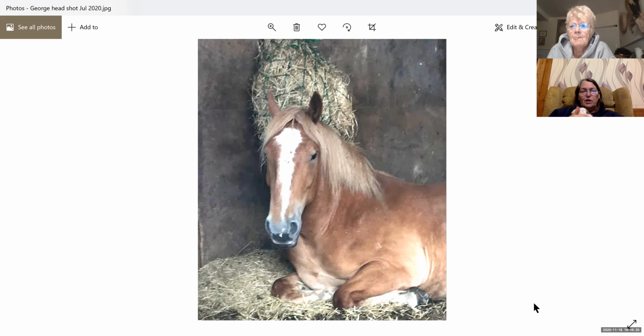They do come dark. You can get liver chestnuts so dark they're almost black, but not quite. They go all the way through 7 different recognised shades of chestnut, and George is in the middle. He's a red chestnut, but it goes liver, dark, dull red, bright, and mealy, and then light. And they go several shades paler than him. He's almost lemon yellow. You don't very often see the ends of the spectrum.